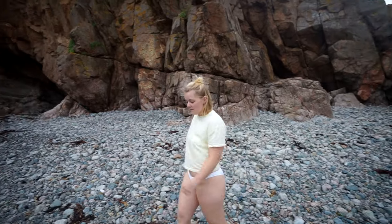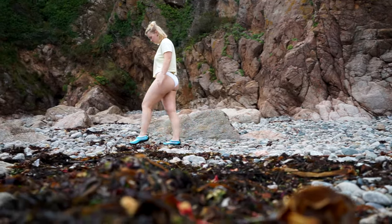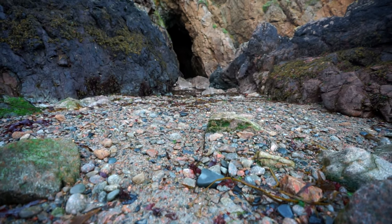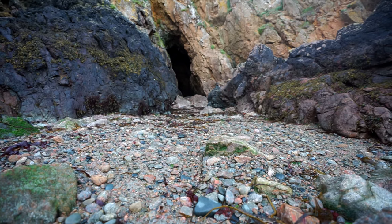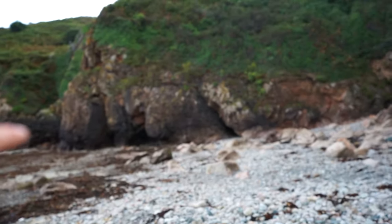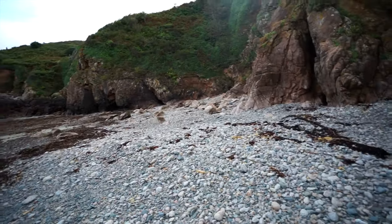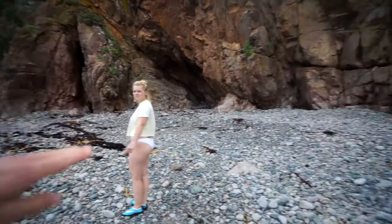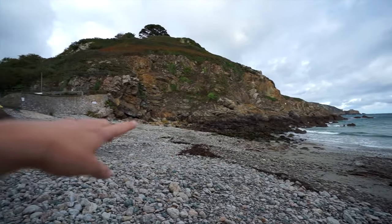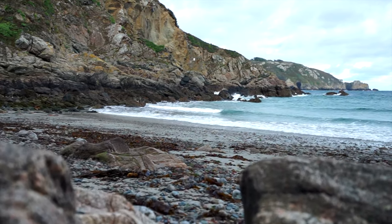There's also some caves along at Petit Bot Beach, so we are stumbling across the stones at the moment to go and check them out. Like this one here. Ooh. So it's just wee indents in the rock, obviously, where the waves are creating it. But there's another couple down there on that side of the beach, so we're going to go and have a look at them. But you can see how high the water comes up. It comes right up to these rocks, because you've got a high tide line along in those rocks over there. So we'd be standing about waist deep in the water right now.